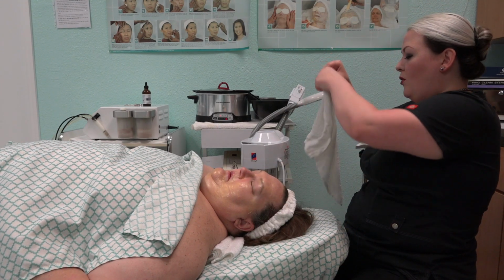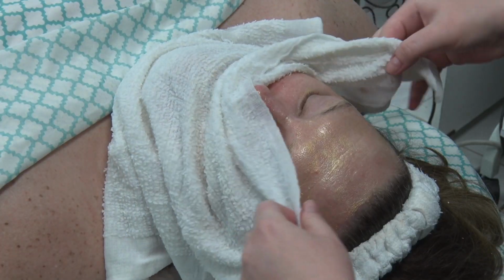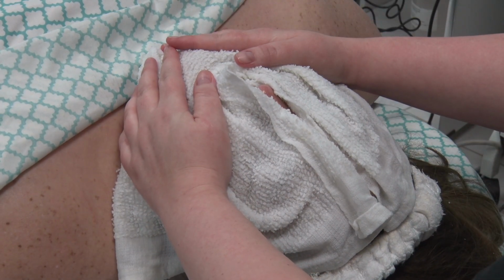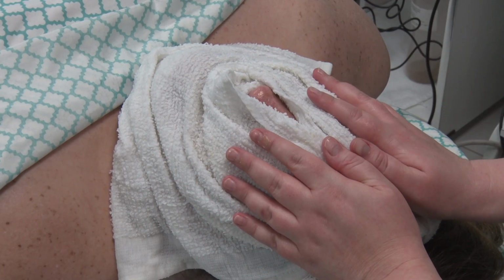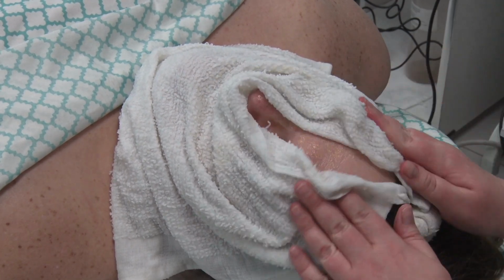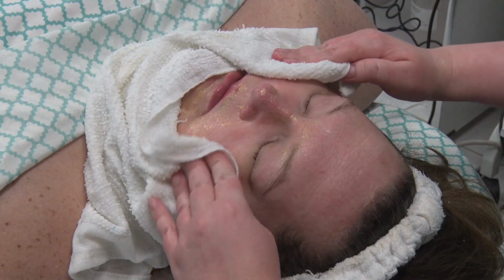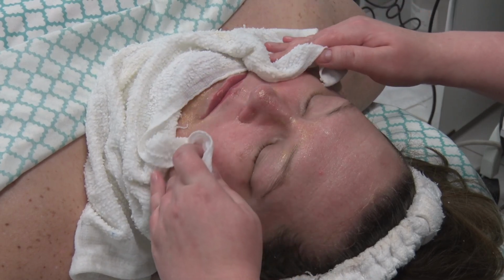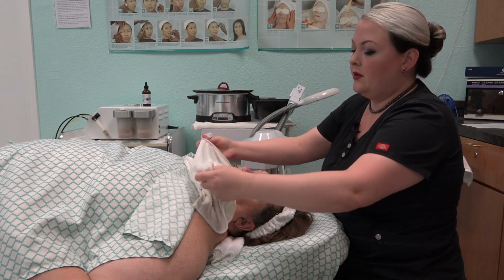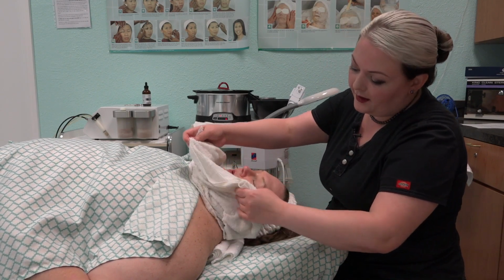And I'm going to place a warm towel onto the face and around and compress. This re-wets the gel mask, to make it easier to remove. Start at the top here and move my way down. You can flip your towel to have less gold residue on it as you clean.